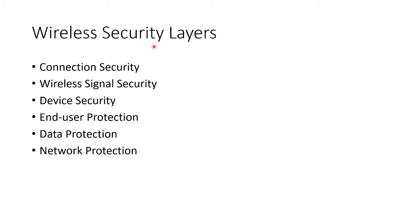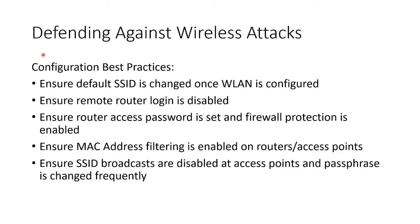As you are locking down wireless, you think in different layers: the connection, the signal, devices, end users, the data, and the network. So be thinking about security for all of these. You're going to want to use manufacturer best practices. For defending against wireless attacks, here are some best practices.